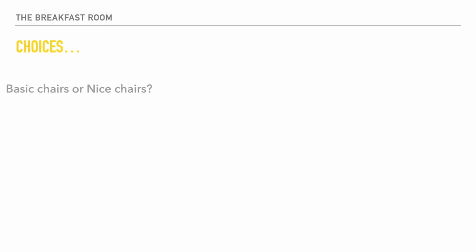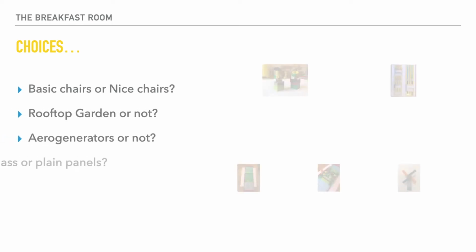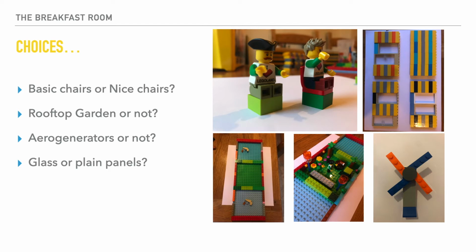The children were given a number of options to make choices between. Should they have basic chairs for the children or nice chairs? Should there be a rooftop garden or not? The client wanted a lot of natural light, which would suggest a lot of glass panels, but these were the most expensive panels. How many could reasonably be afforded in the budget that they had? What was interesting was that children immediately cut down on all of the fancy fittings and cut down on the glazing options in order to make budget available for the environmental options, the rooftop garden and the aero generators.